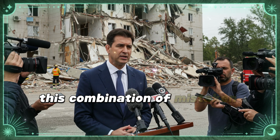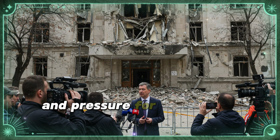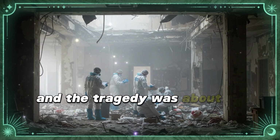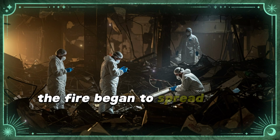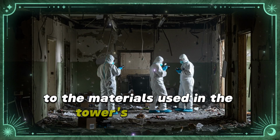This combination of mistaken choices, lack of rigorous technical supervision, and pressure for lower costs created an extreme risk scenario, and the tragedy was about to become real. On that night, shortly after Behailu Kebede called the fire department, the fire began to spread with alarming speed, thanks exactly to the materials used in the tower's renovation.